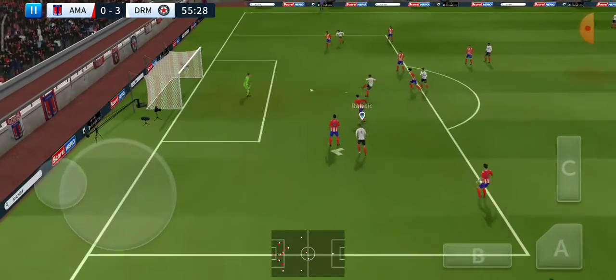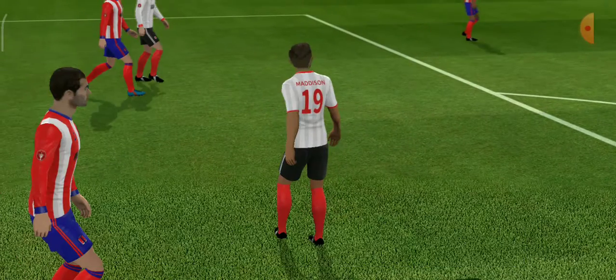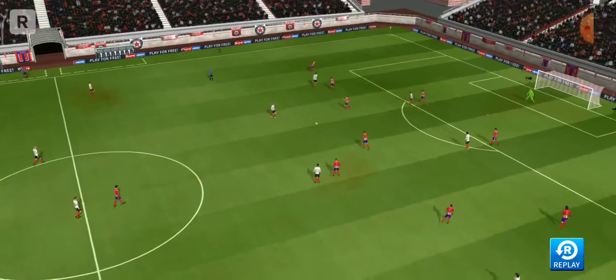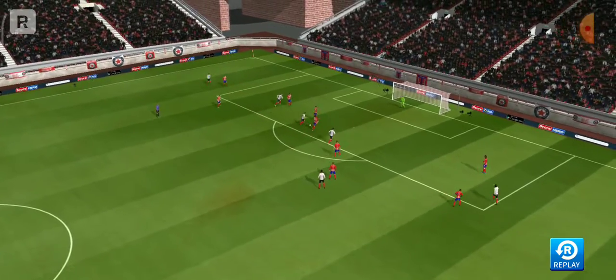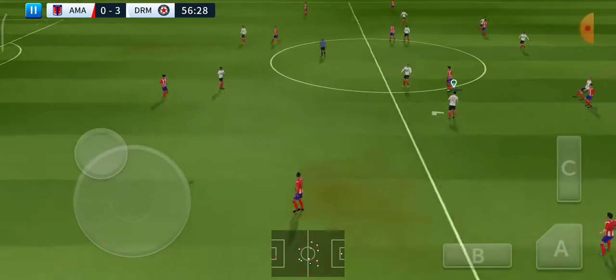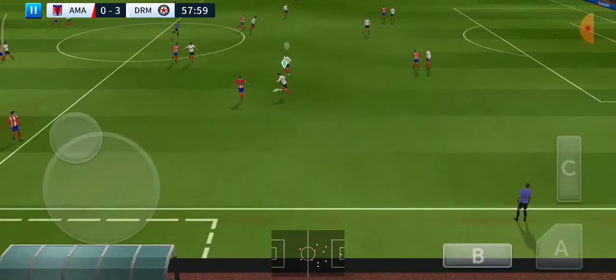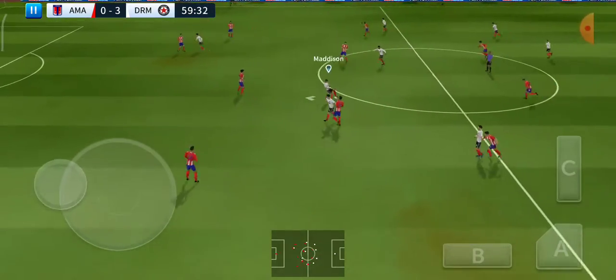Great chance here. He goes for goal. So close. Let's see that one again. No cards from the referee today. Keeper sends it long. Koke. Oh, determined challenge there. Madison.